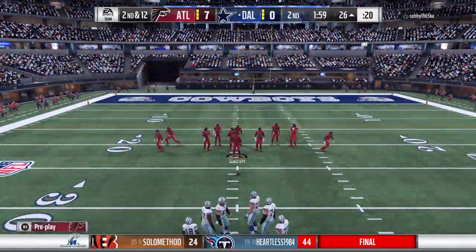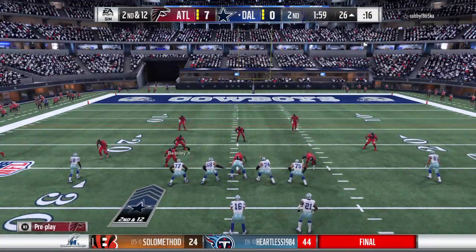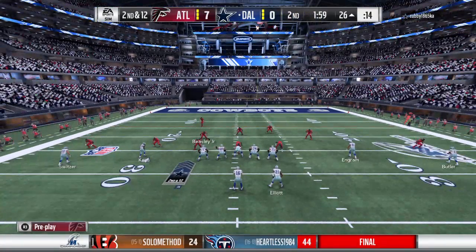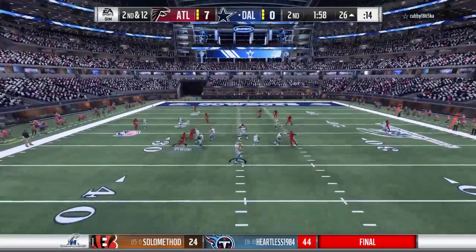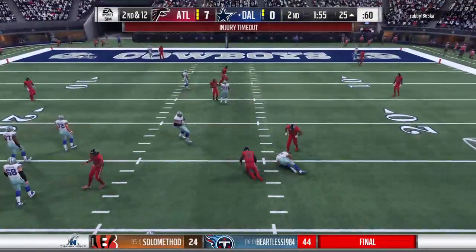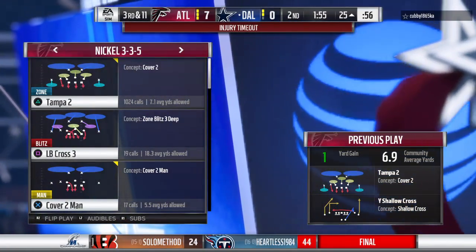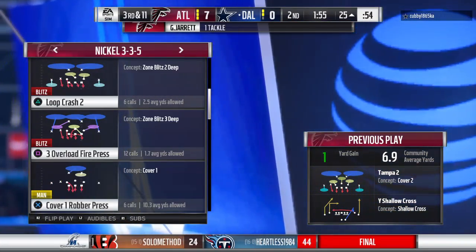It's already 2nd and 12. The defense hoping to push them back more. And they're definitely showing blitz here. Looking to throw on 2nd down. Gonzalez. And he's able to get it down to the 25-yard line.